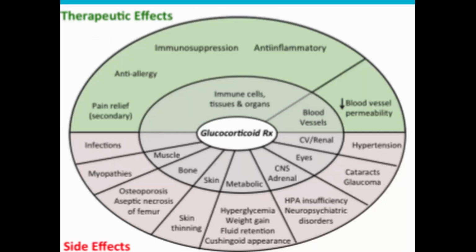But one of the key things when we talk about steroids is, what are the benefits? One of the things we think about immediately is pain relief and anti-inflammatory status. But there are some other things that take place too. It can be used for anti-allergy. It can be used for immunosuppression, which we have to be careful about for those people that have issues with that at their baseline. It can also be used for decreasing blood vessel permeability, which has its own consequences within other contexts.